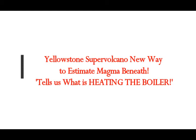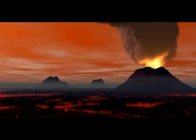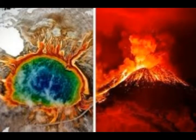Concerning the Yellowstone Supervolcano, a new way to estimate magma underneath. This tells us what is heating the boiler. This is by Washington State University. Researchers found a new way to estimate how fast magma is recharging beneath the Yellowstone Supervolcano. While their findings offer no help in predicting the next super eruption, they can now get a better understanding of a key factor, a pool of basalt magma recharging the system and how it works.